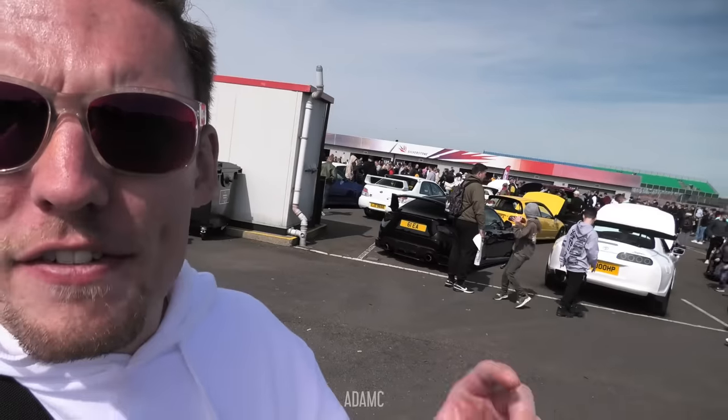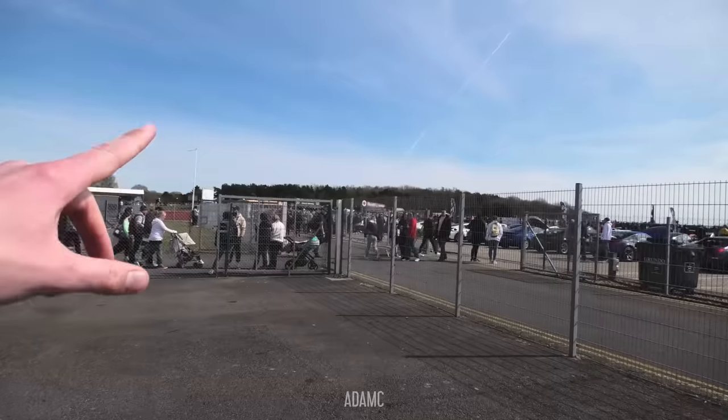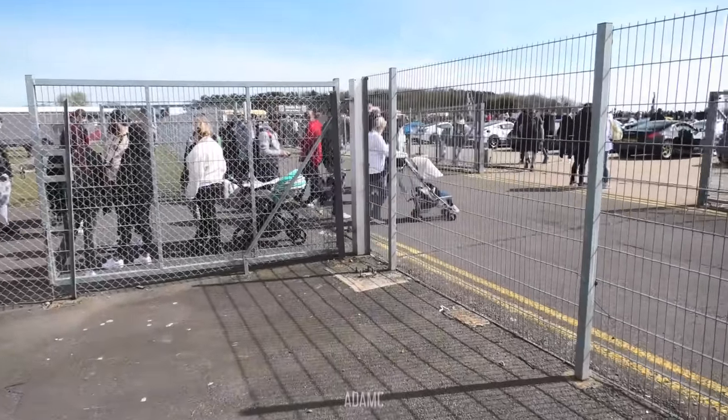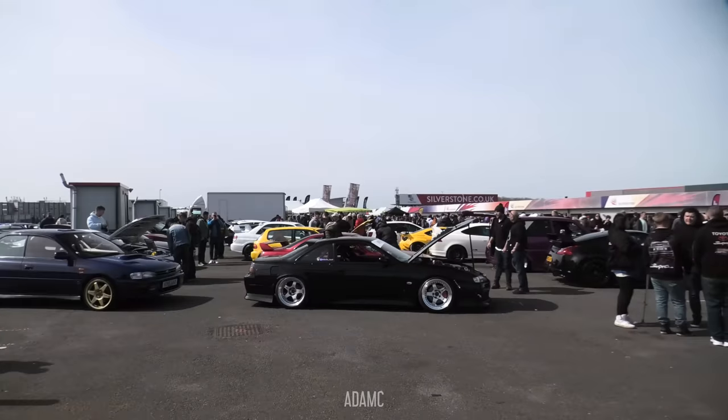But whilst I do have a 1000 brake Supra behind me, in front of me, there's an R34 GTR revving. I'm in a pen. I can't get out. I can't fit through that gap. I feel like an animal in a cage. I can't get out to film the content.